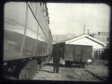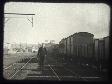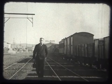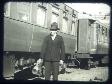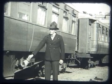When walking in the yard, do not swing the lamp about or it might be mistaken for a signal. Always carry it against the leg. Waved across the body, the light means come towards the signal, at normal speed if white, and slowly if green.